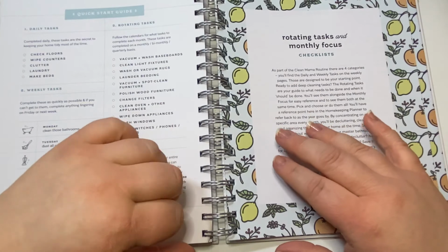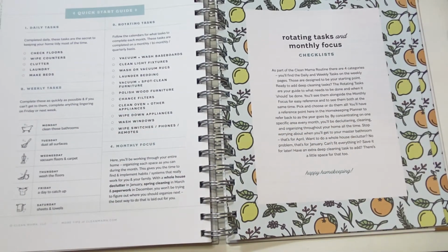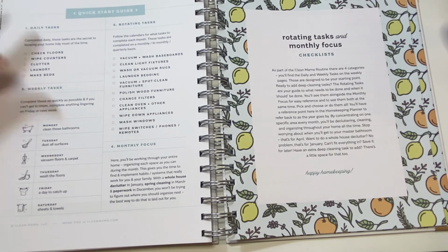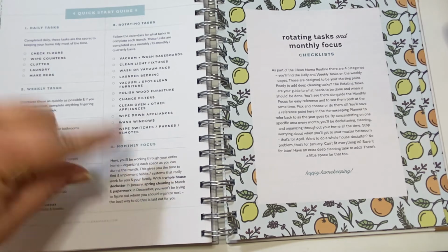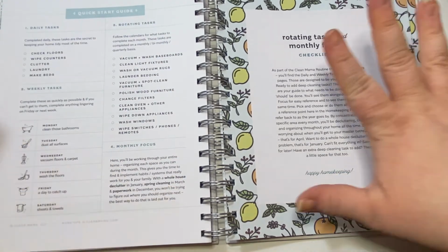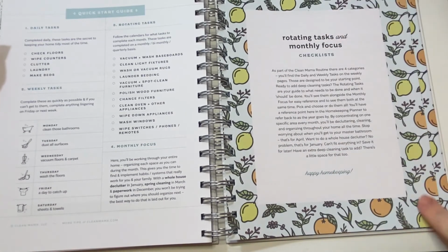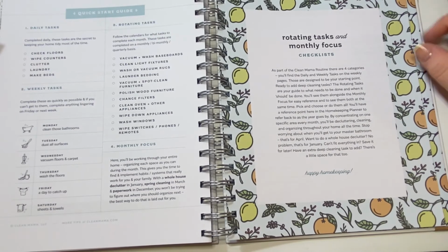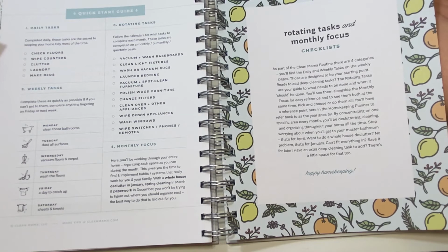Okay, so now we're on to a little bit more. This is your quick start guide. Again, your daily, your weekly, your rotating tasks, and your monthly focus. So these 3 parts were in the front of the planner. Your monthly focus is what is going to be described back here. Here we have a little bit of a different style. We have the citrus pattern back here, which I think is really, really cute.